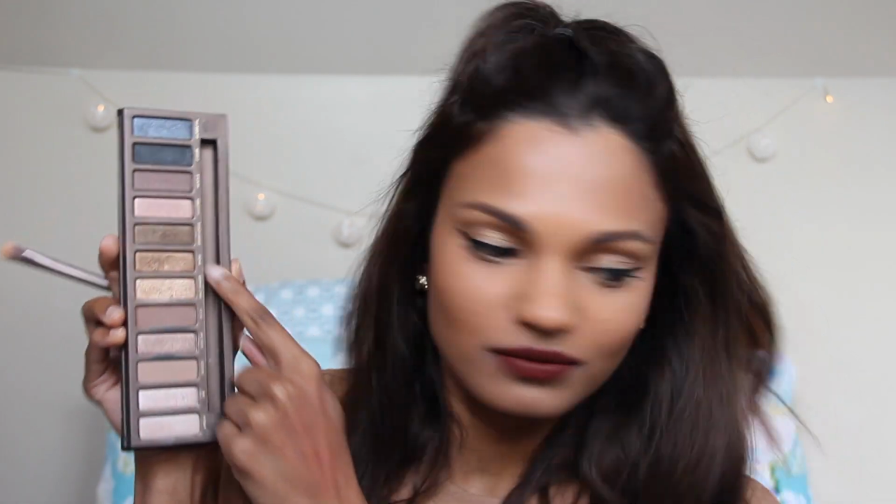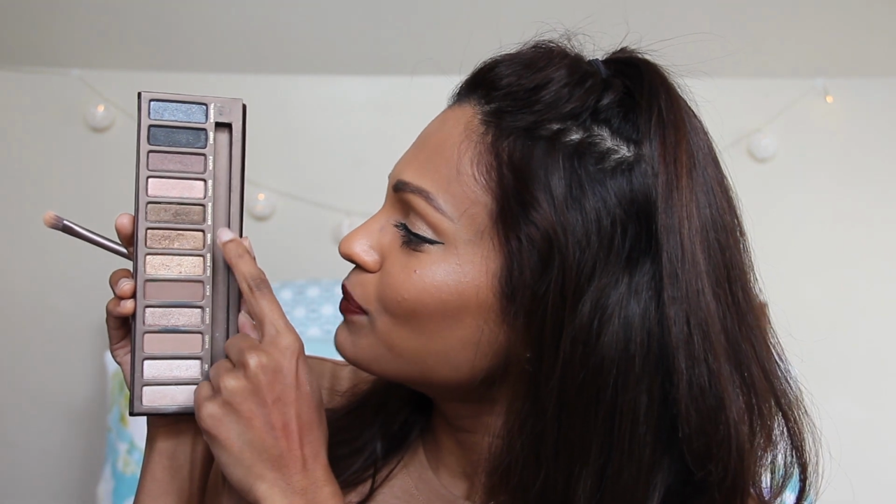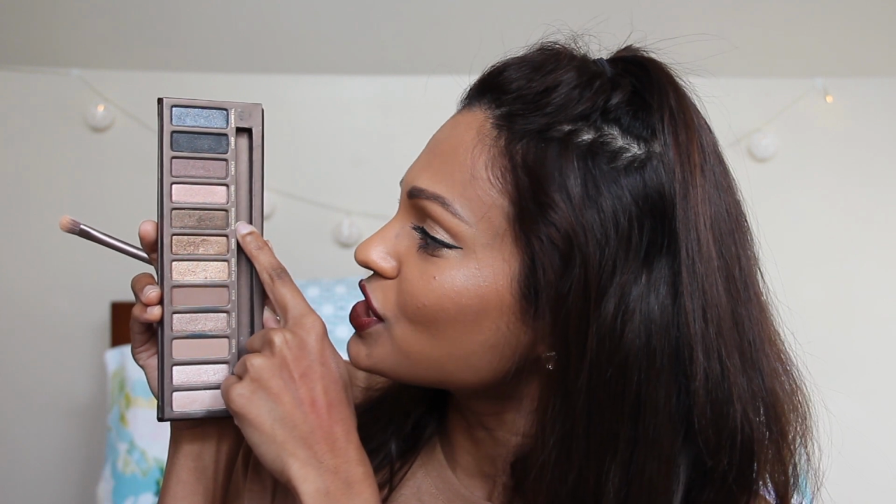Alright, so what I'm going to do is I'm going to use 2 colors this time. And I'm going to use this beautiful brown color Smog, and the one above it, which is a darker brown called Dark Horse. And what you want to do is you want to get the color Smog and put it all over your eyelid. And because I have eyeliner on, it's going to go over it, but I'll fix it up later.